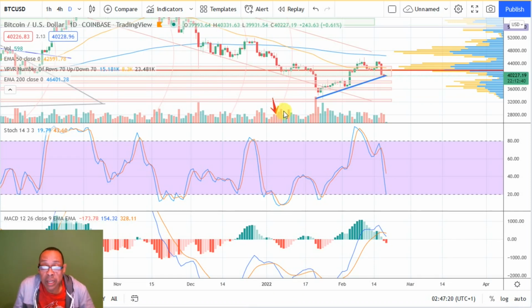When you look at these bars down here, this is volume. And this is your horizontal volume that tells us how much volume of Bitcoin was traded at a particular time in one day. So when you see this big bar going from here to here, that's how much Bitcoin was traded on or about the 17th to the 18th. So in a 24-hour period, we had a total of buy and sell orders. And then when you average those together, you end up with a candle.